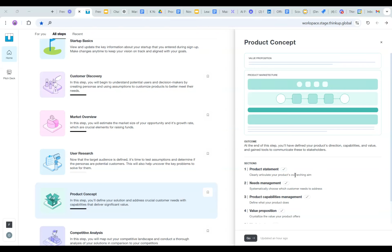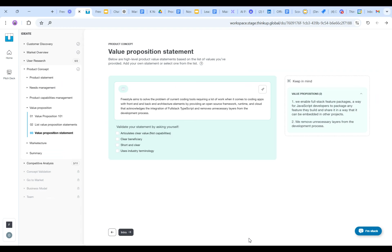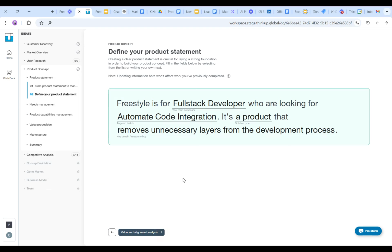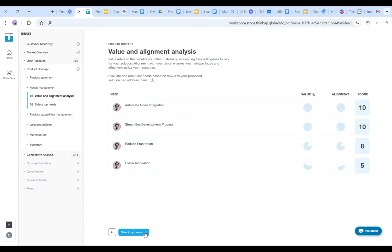In the product concept step, we're laying down the foundations of our future product. First of all, we're starting with the product statement. Freestyle is for full stack developers who are looking for automating code integration. It's a product that removes unnecessary layers from the development process. We'll use that as a North Star for future development of the product. Obviously, our platform helps you with suggestions to complete this task.